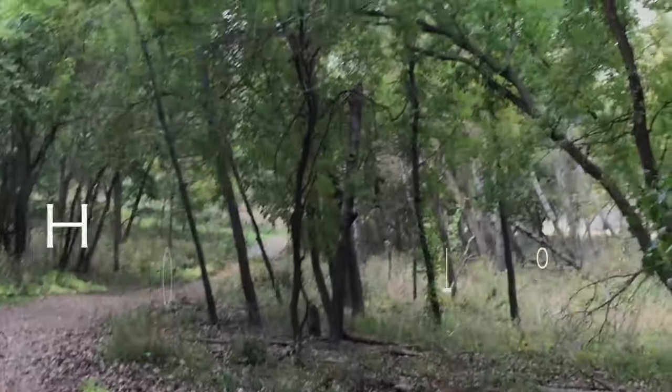This forest is actually where we found a lot of morels. So we're gonna leave now and we might go check out another forest.